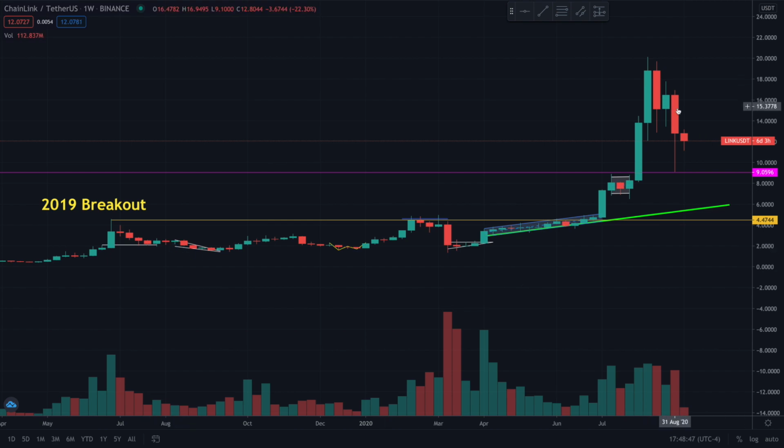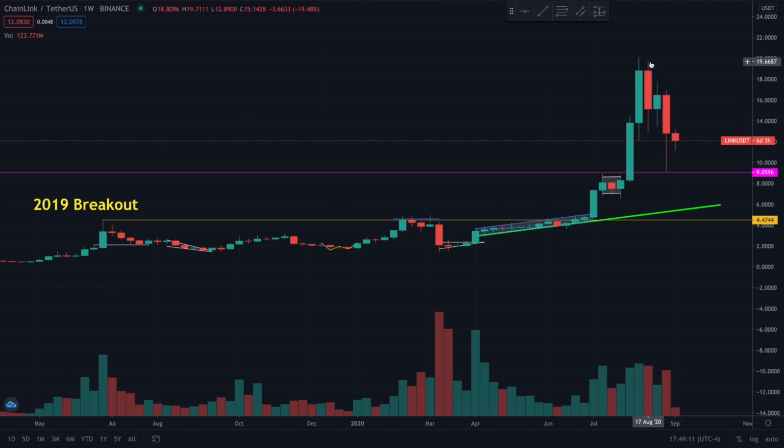Okay, so we're kind of mirroring that. The correction is a bit steeper in this case than it was back then, but of course, the parabolic price action was a lot more severe this time around, so that's also to be expected. Now, the last time this happened, we hit our peak on June 24th over here, and we didn't reach those price levels again all the way until February 10th.